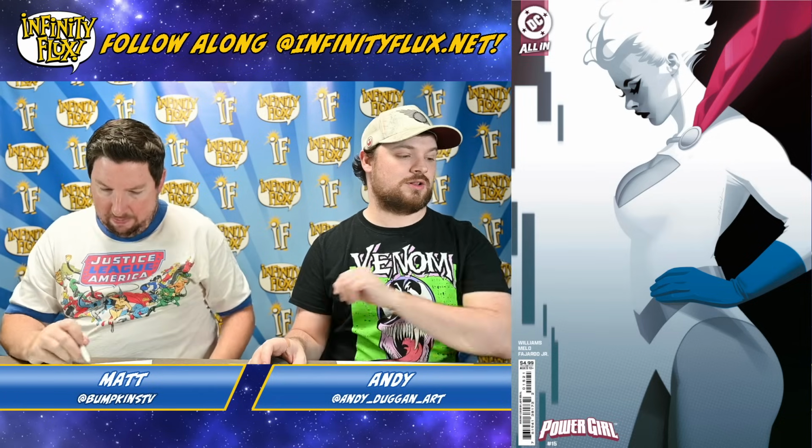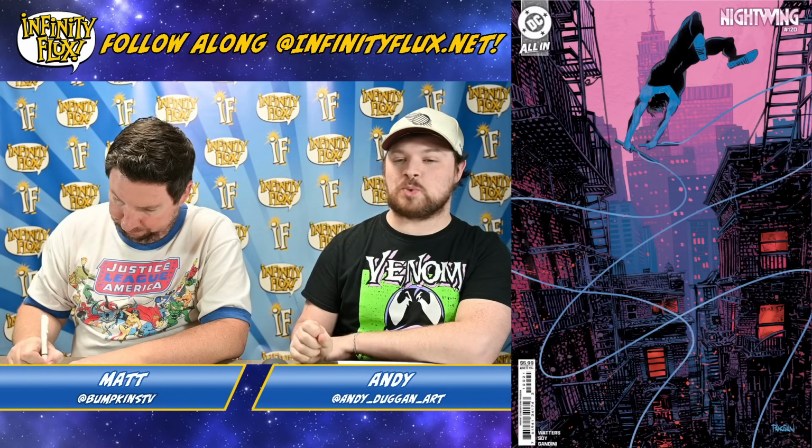This is Power Girl number 15. In this one, Ejecta has put Power Girl's best friend in the hospital, and now Power Girl is out for revenge against Ejecta for that. And just, the mystery of how Ejecta can predict crimes before they happen deepens. We still don't know how she can do that yet. Maybe we'll find out here. This is our Jeff DeCall variant, and then there is a Thiago da Silva variant. That was nice. And next up, we got Nightwing 120.